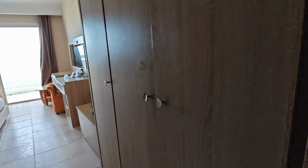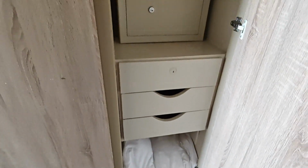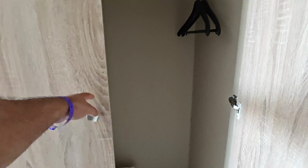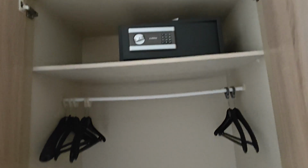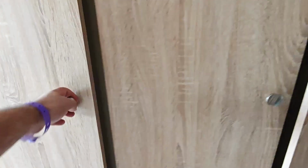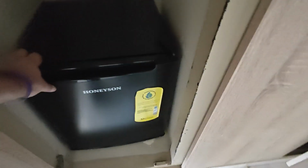This is the new room that I finally got on the first day that I was there, and it was a vast improvement over the first room. It was much cleaner. It still wasn't perfect. There was lots of marks all over the wall. There was lots of marks over the mirror. The edges of all the wood were chipped and wearing off. This fridge did work where the other fridge didn't.